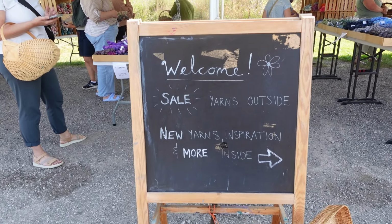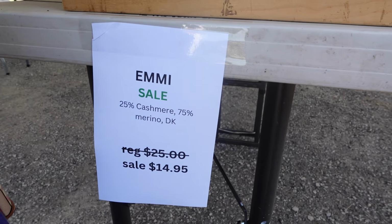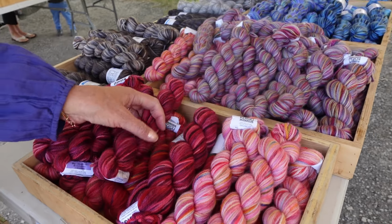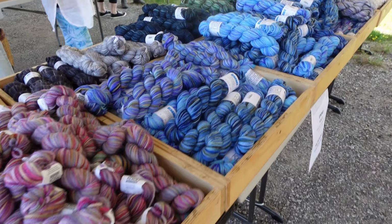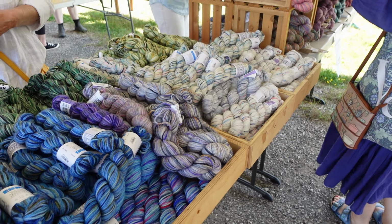First things first, we're gonna need a basket. And the first thing we're gonna take a look at here is the Emmy yarn, which is a yarn with a blend of cashmere and merino, and it is so incredibly soft. And right next to the Emmy yarn, we have the alpaca bamboo yarn.